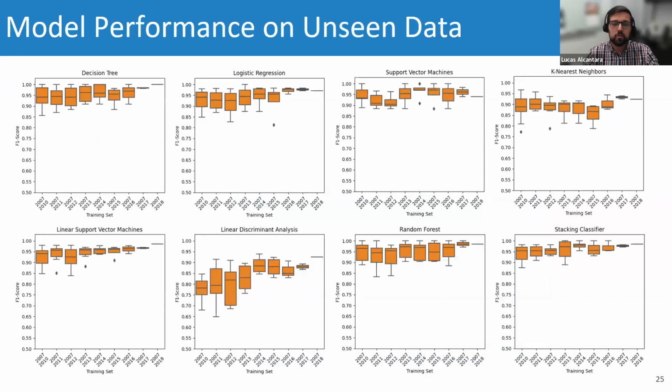Next. After hyperparameter optimization, and training with a stratified 10-fold cross-validation approach, we tested our models on unseen data, and these plots show the results we obtained from the 8 different models we trained. The x-axis, or the horizontal axis, on these plots shows the training sets. Each of those orange boxes represents the results from models tested with a different amount of data. The performance of these models on unseen data is shown as F1 score on the Y or vertical axis.